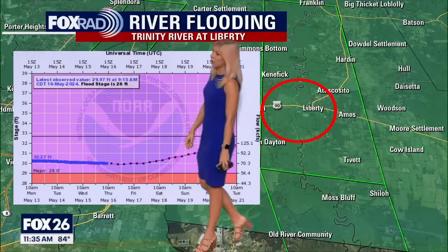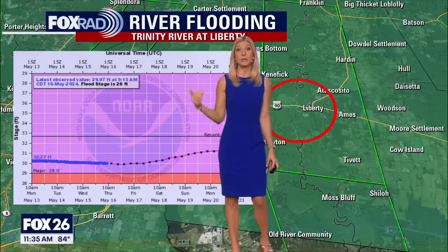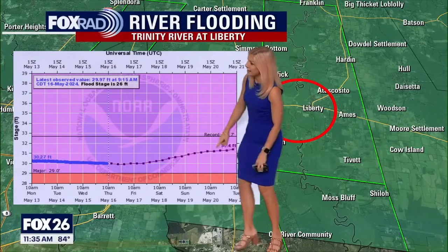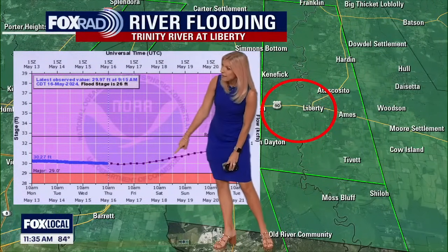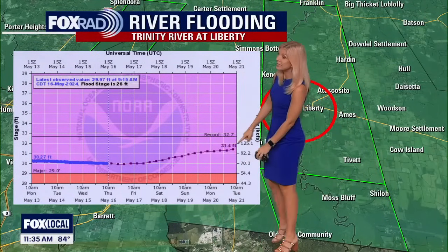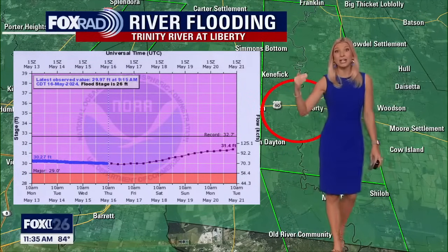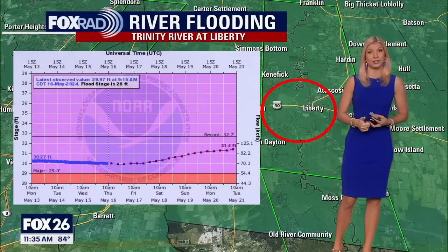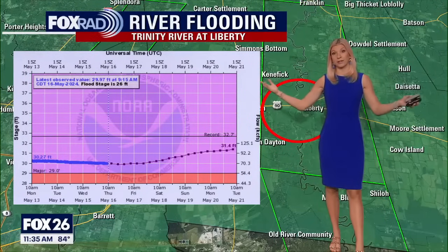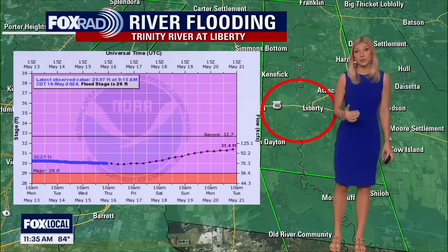So here we are, actually just grabbed this graphic before we came on the air, and we are still above, well, at major flood stage and above that. And here we go. It's going to remain pretty much the same height, but we could be seeing some increase. It would be small, but that means it's not going down. So folks that live along this river, travel there, you know what we're talking about. The water is out of its banks and it hasn't decreased or dropped at all.